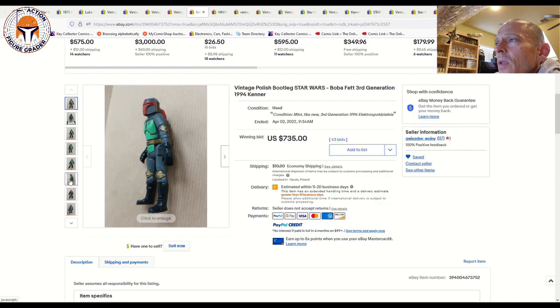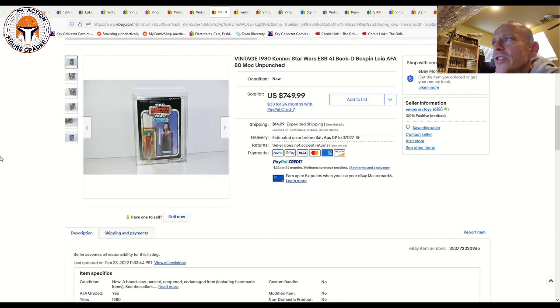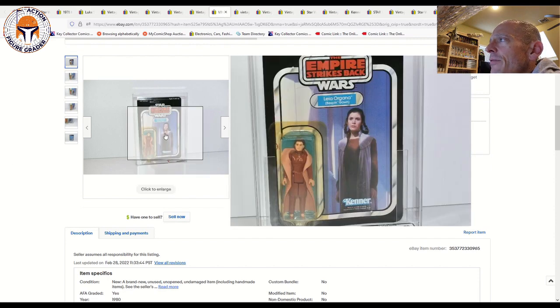$735 took that one home. You can see the back here. This is a really nice example, though, of the 3rd gen Boba Fett. So back to licensed figures now. We've got a 41 back D Princess Leia in her Bespin outfit, Bespin gown.